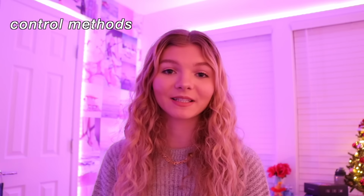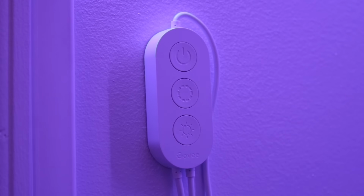The last control method that you can also control these lights by is by the control box, which you place next to your lights.